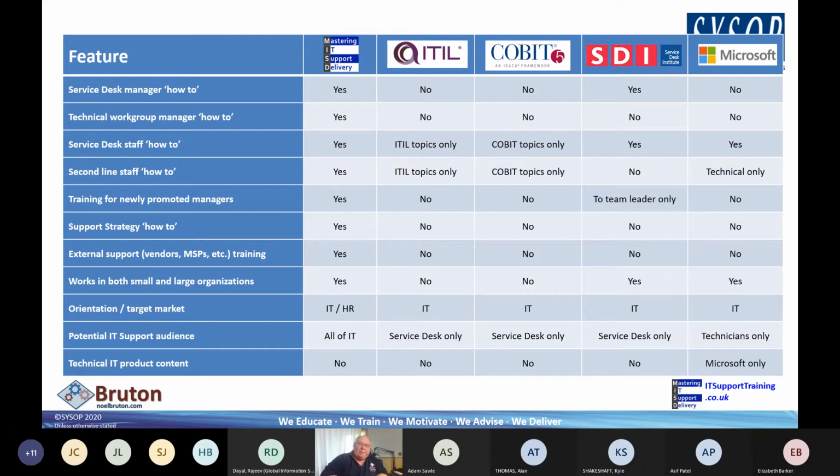MISD is the first column on the left-hand side, and the other key representatives in the industry of training IT support staff are also there. Now, it's because MISD specifically deals with IT support and the management of IT support. So there's service desk manager how to. No, there isn't in ITIL. No, there isn't in COBIT. That's not what they're about. There is in SDI, and I understand that quite rightly SysOp offer SDI courses as well. But the Microsoft course is about supporting just Microsoft products. So it's not about the how to for management.